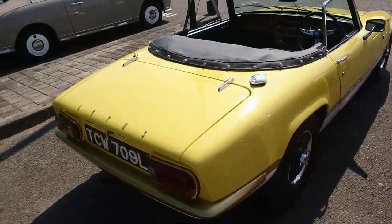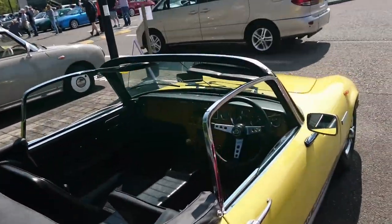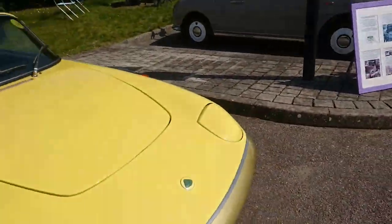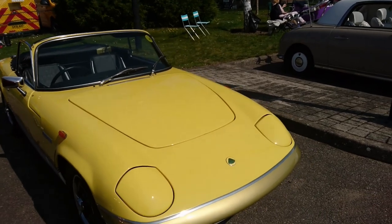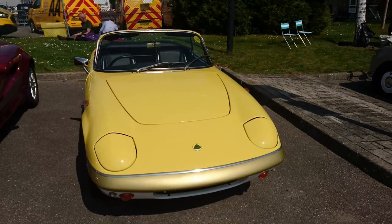Here's that Elan Sprint we saw in the previous part. I do apologize for the wind noise, by the way, viewers. Just the way it goes on the channel. Yeah, the Sprints were pretty late on in the lifetime of the Elan. Tiny little car.